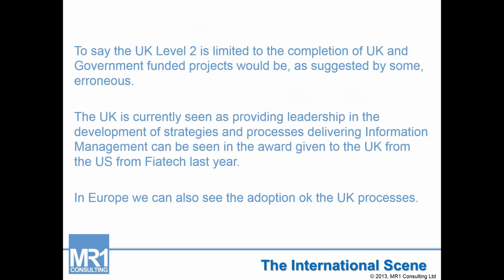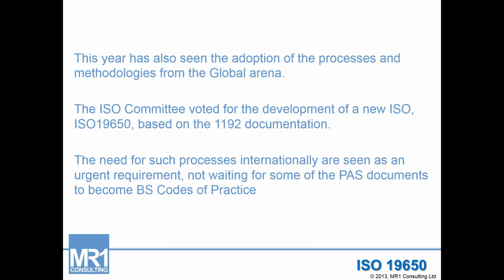In Europe, as I've said, with France and Germany, and in other areas, we can also see the adoption of the UK processes. How do we know? Well, this year has seen the adoption of the processes and methodologies from the global arena. The ISO committee, the International Standards Organization, voted, insisted on by their membership, for the development of a new ISO 19650, which is to be based on the BS 1192 series of documents.